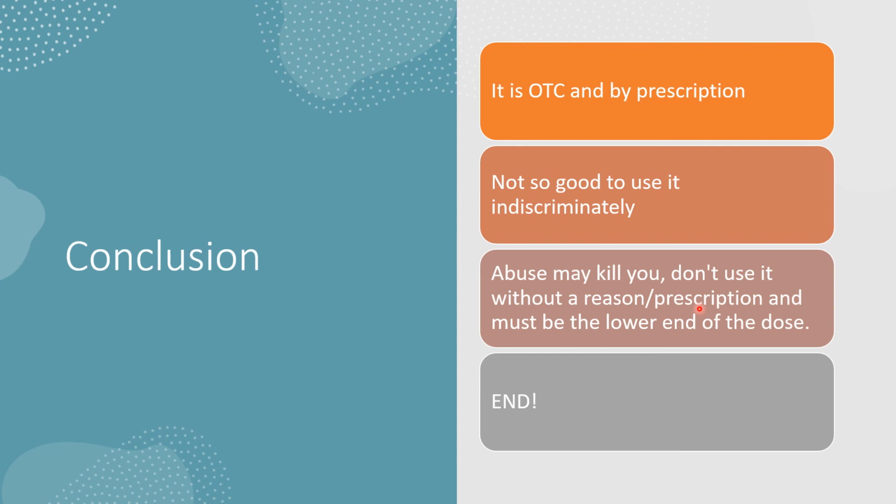And don't give it to children indiscriminately. You may kill them. And if at all you will use it, it must be at the lower end, just to be alive, please. I want you alive. With that, I've come to the end of this presentation. Gravol is readily available, but if you listen to this presentation again, you can see that it is not without its own side effects.